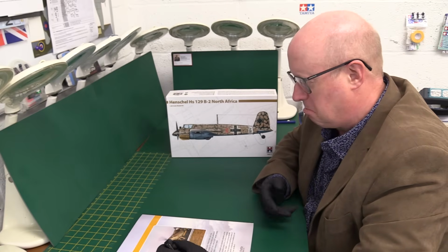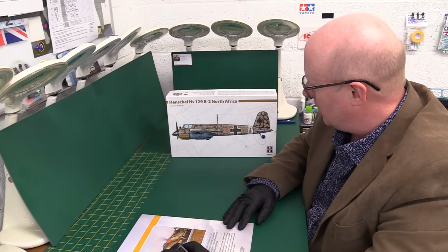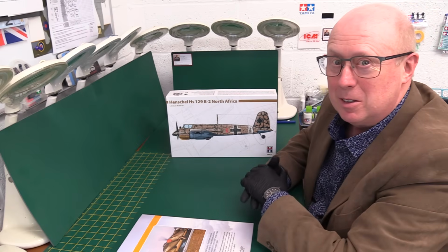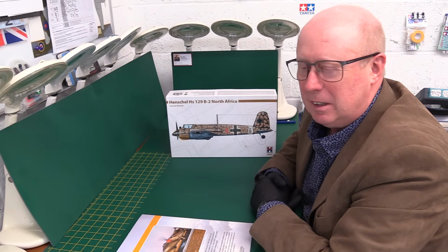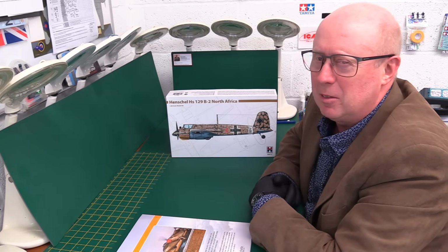Well, today, a few things really. We're going to have a look at this rather interesting Henschel Hs.129 ground attack aircraft North Africa scheme from Hobby 2000. Very kind loan to the channel by Stewart, a good friend of the channel. Very good value proposition this kit is, so it's definitely worth a look.